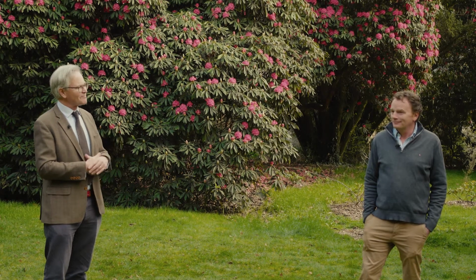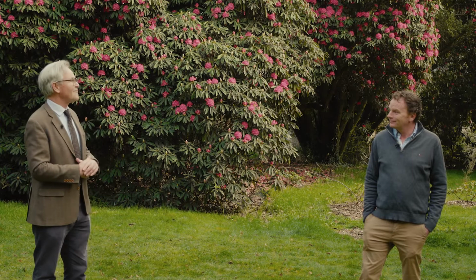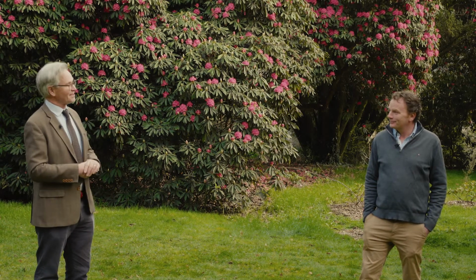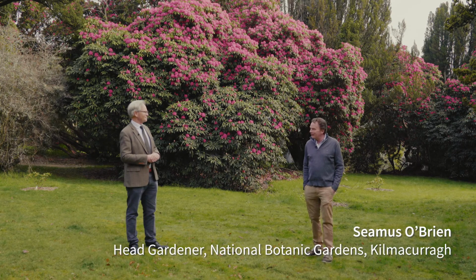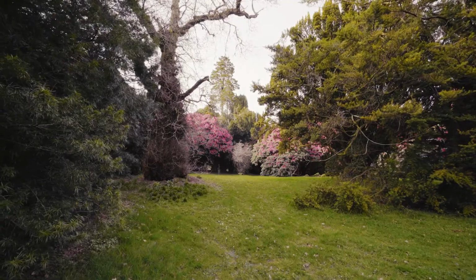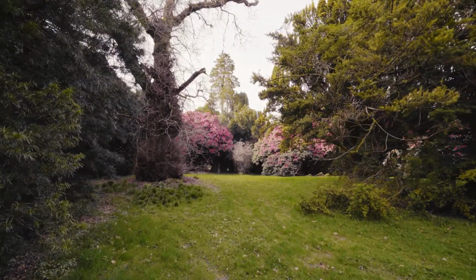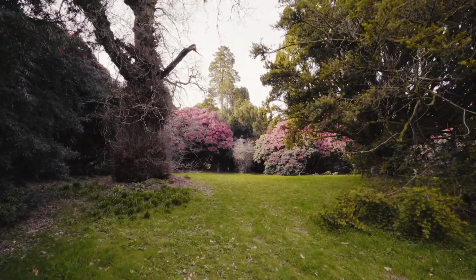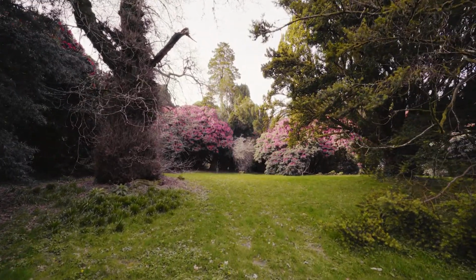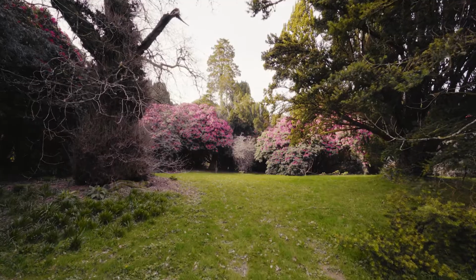So Seamus, tell us a bit about what it is like living amongst these giants from the Himalaya range. Yeah, Matthew, I'm really lucky in that I get to live here on the estate. So when I open my windows in the morning time, this is what I look out onto. And it is, as you say, a remarkable collection that was formed in what's now generally known as the golden era of plant exploration.